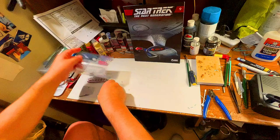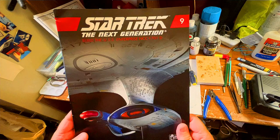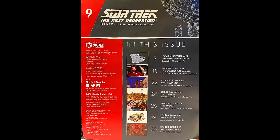So what I usually like to do with you guys is I like to go through and check out the magazine. So this is issue 9. You can see the photo of the model.